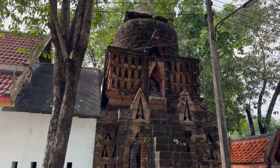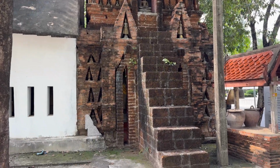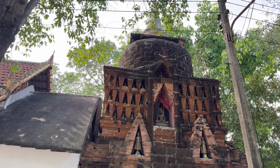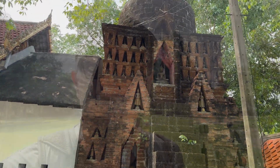Oh, it's really cool. So I thought it was an old construct, but it looks like what it is they've taken old bricks and the laterite stones and they've made it look old. That's going to finish up our video over here at this Wat Si Chum. This is something I would definitely recommend if you're here in Sukhothai to come and see. It's not too far from the park itself, but it is unique. It's one of the coolest temples I've ever seen in Thailand.